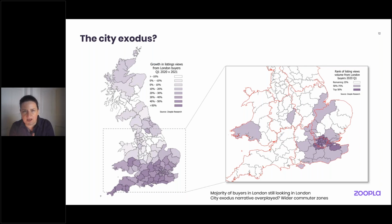Really strong demand, and that's the dark purple in and around London and just the surrounding areas, and then a kind of push down into the wider commuter zones. So we're not just going pure rural here, transport links still play a very big part. So this idea of a city exodus, there's a cohort of buyers from every city who have looked elsewhere. Most city buyers want to remain within the city or the wider commuter zones. So it's perhaps not as strong a narrative as has been presented.